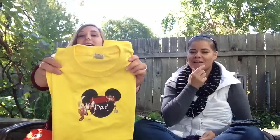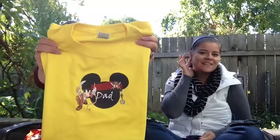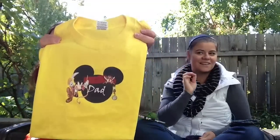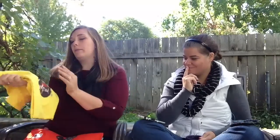And then for one of our Magic Kingdom days, we have these. His says Dad, mine says Mom, and then the kids just have their names on them. So Noah, Jillian, and Emma. They're little pirate Mickey heads. The kids don't have the little Mickey and Minnie, just mine and Joel's. His has Mickey Pirate and mine has little Minnie.